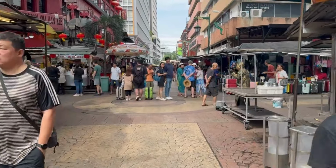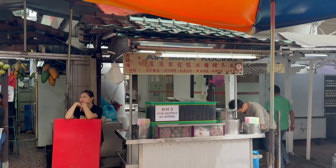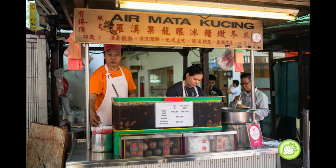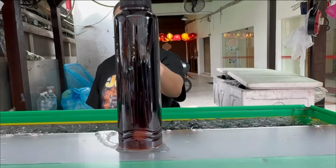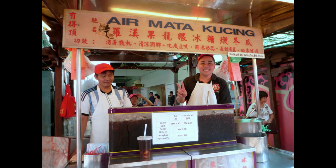So I grew up coming to this Air Mata Kucing vendor. Mata Kucing is longan in Malay. So this stall actually sells a refreshing longan with winter melon drink. So after the pandemic, this huge container here is now disappointingly filled with the bottled version of this popular drink. Now when I was a kid, the vendor would fill the cup with the drink and offer it to the customers, a flimsy plastic cup.